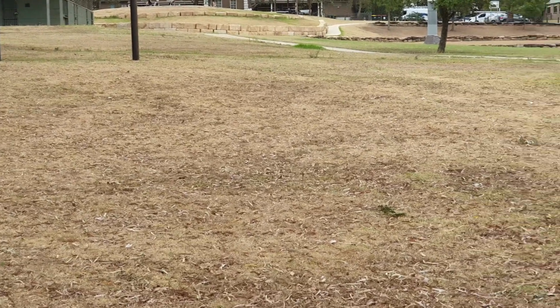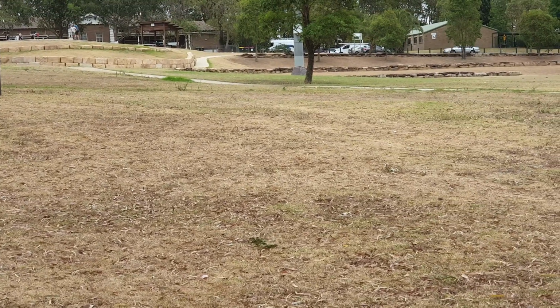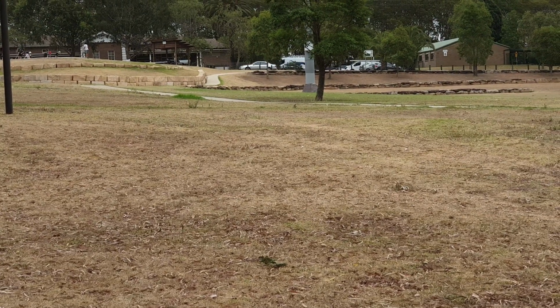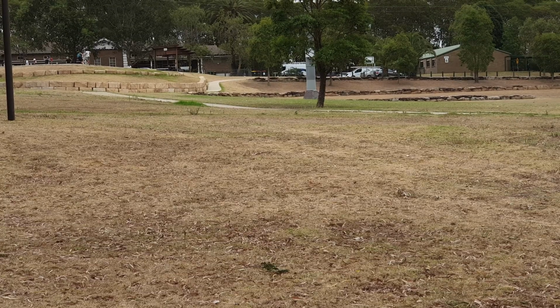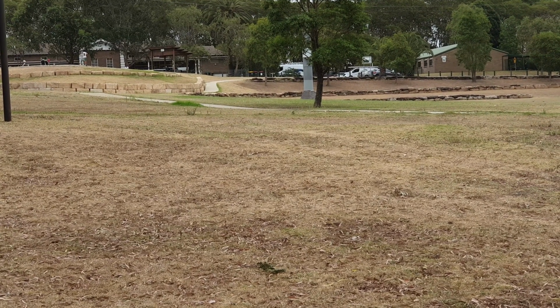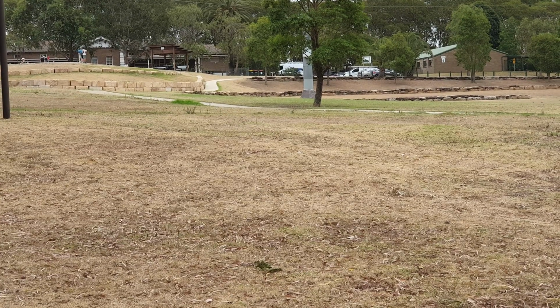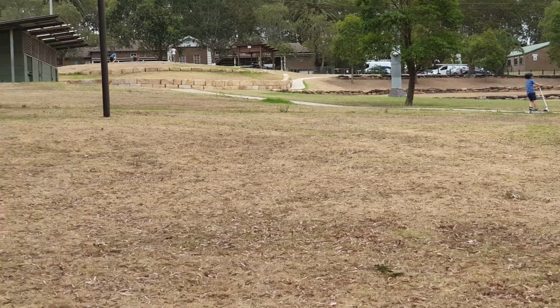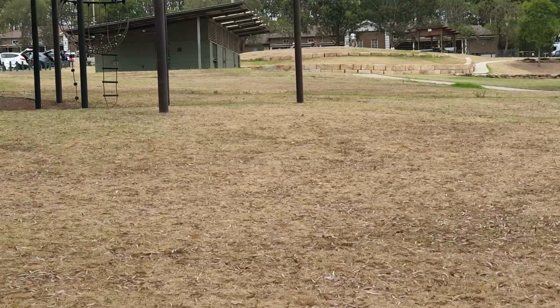Around our house, the grass looks like it's almost dead. We can't water any longer. We can't use fixed hoses or sprinklers. You can't use a hose at all. The only thing you can use is a watering can or a bucket. Everything else is prohibited as the water supply levels in the dams around Sydney fall quite rapidly.